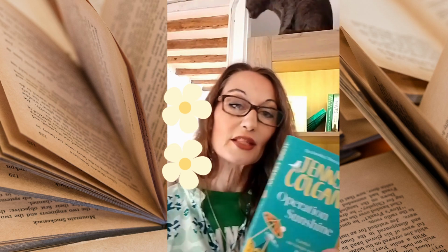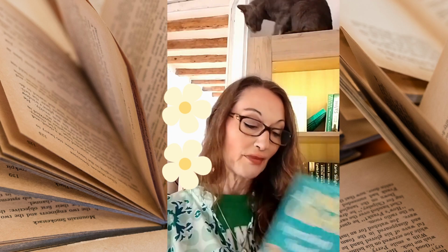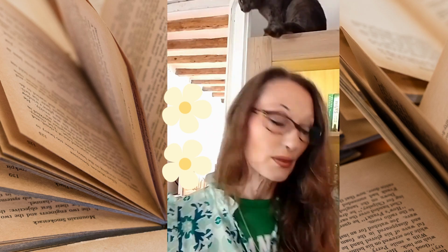Jenny Colgan, she is one of my all-time favourite authors. I've been a massive Jenny Colgan fan for more than 10 years. I absolutely love her books. They're hilarious, they're very witty, they're funny, they're uplifting, and they're just all-round good reads, especially for the summertime. So this book is called Operation Sunshine, and what could be a better book than this one to read during the summer holiday. So I'm looking forward to reading this on my balcony when the sun is shining, which it does here a lot because I live in Spain. And I've got another book of hers, which I actually bought off Amazon.